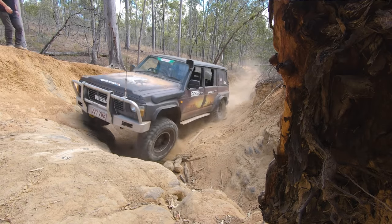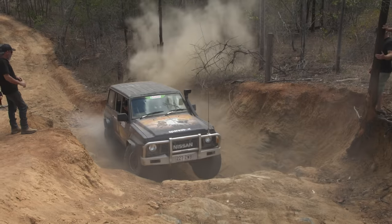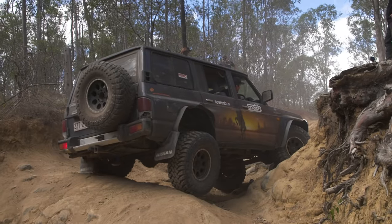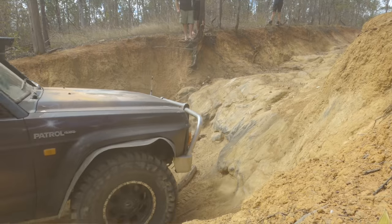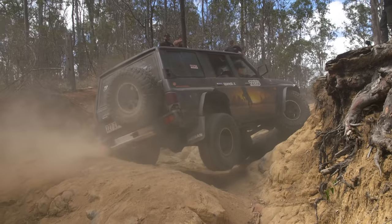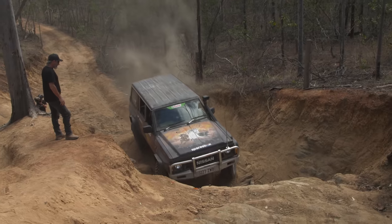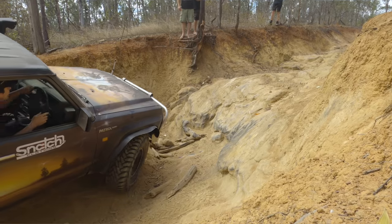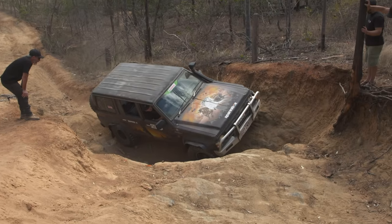Whoa! Whoa! Committing drive! Holy heck! Well, now you get to see firsthand how a winch truck gets treated. Holy moly! We're going to have to take a few points off that. The bull bar is in the tyre. Turn hard left. You haven't got much room to play with. Yes! That's it. Drive it!